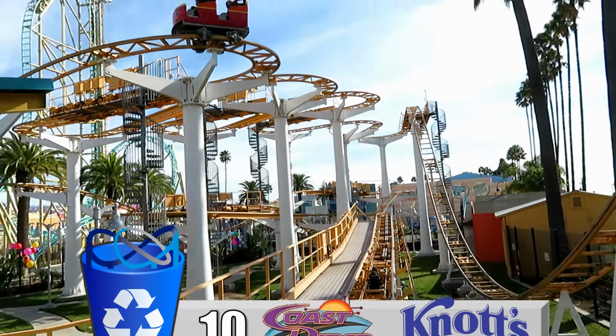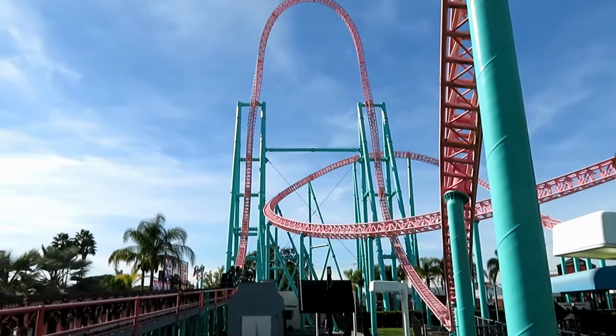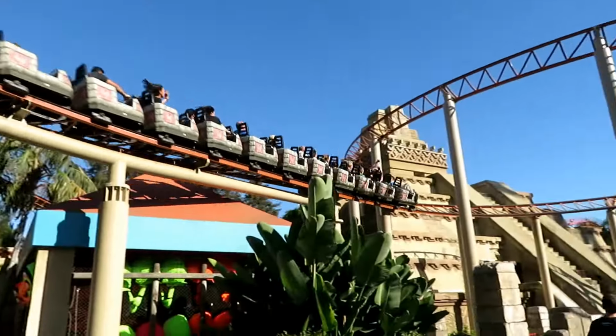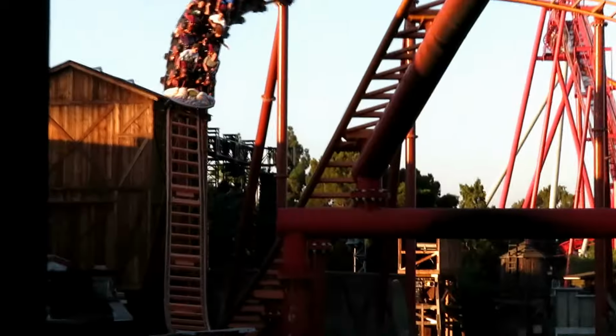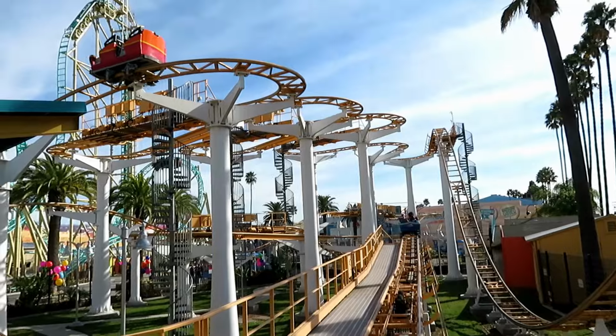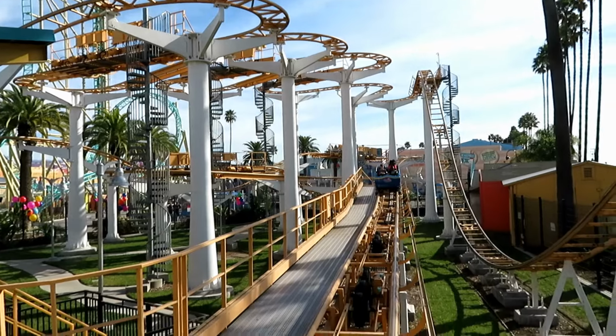Number 10. Coast Rider at Knott's Berry Farm. Knott's walks the line between a thrill park and a family park, offering plenty of attractions for both. But with Jaguar, Sierra Sidewinder, and Pony Express, there are plenty of intermediate family-style coasters. The addition of Coast Rider in 2013 was pretty unnecessary.